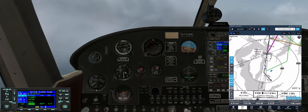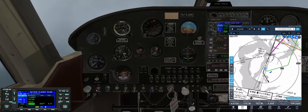5X November, turn right heading 270, maintain 14,000.